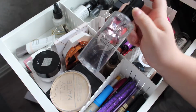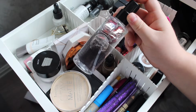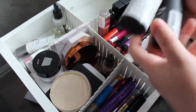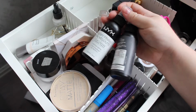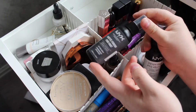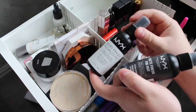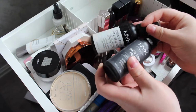Any of the setting sprays I'm going to change out. This is the Smashbox Primer Water. I quite like this. Smells amazing and it works really great as both a primer and a setting spray. Same with the NYX Dewy and Matte Finish sprays. I like these ones quite a lot. I only use the matte finish one after my foundation and powder and concealer and everything before any other face products, just to lock that in, and it works really great. And then I just put this one over the top when everything else is done, and I find that these two work really great together.